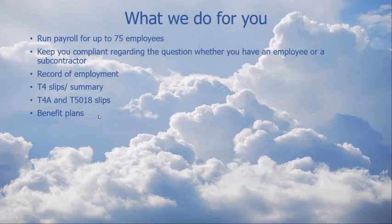Of course, we take care of issuing records of employment, T4 slips and summaries, T4As and T5018 slips for the subcontractor payments. We help set up the benefit plans through PaymentEvolution, which Dustin probably is going to be able to tell more about. We help our clients track time with ease through TSheets. We create the PD7A reports. The payroll remittance can be paid automatically through PaymentEvolution. So as a business owner, you don't even need to worry about that.